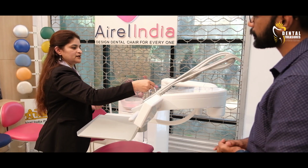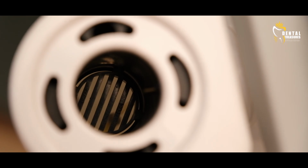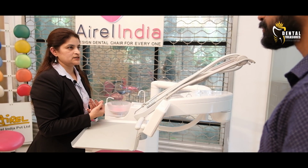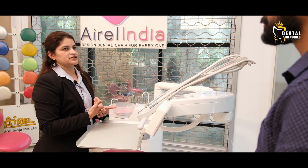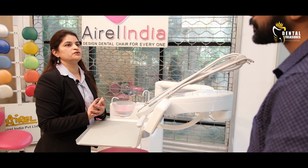We also have another feature called the disinfection system, where after every use of the turbines and the handpieces, generally during a surgical procedure, we send the patient back and ask them to come back probably the next day or evening because it needs to be autoclaved.